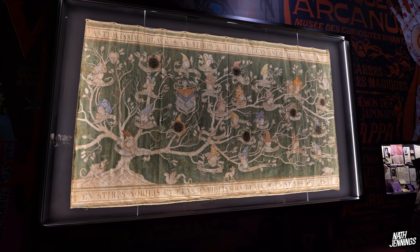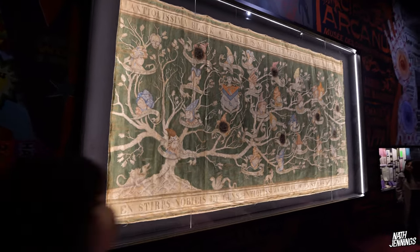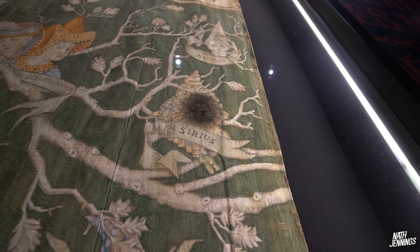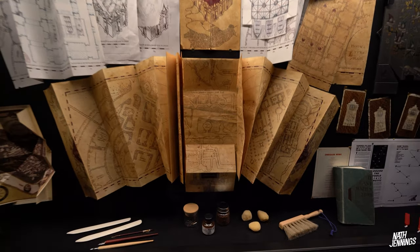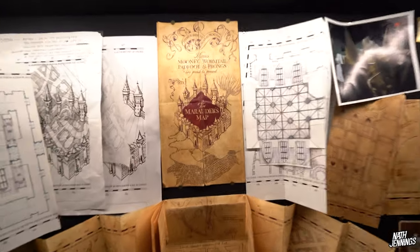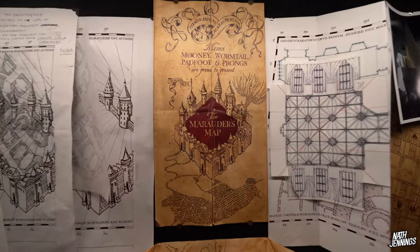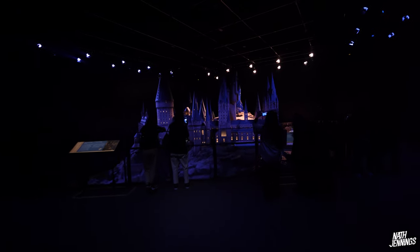Sirius Black's family tree. That is incredible. Look at the trainers. The one and only Marauder's Map. That is there. That is awesome. Hogwarts.